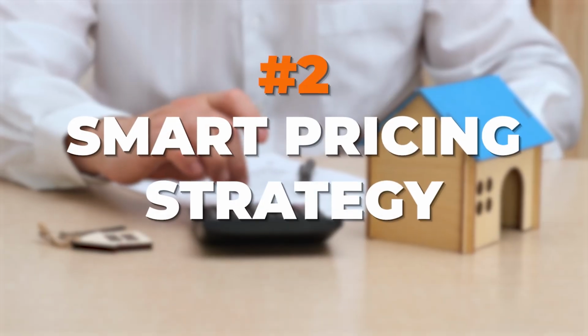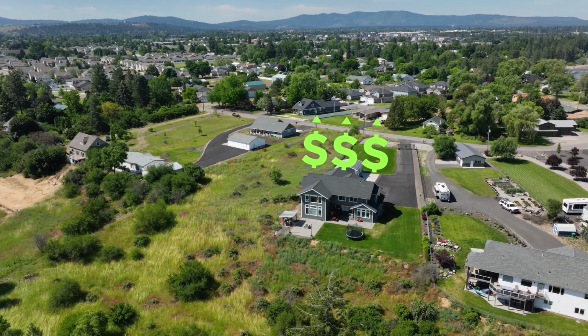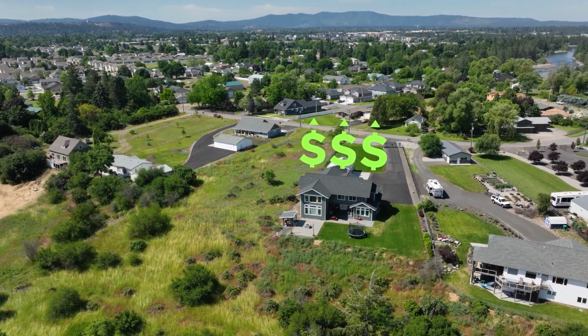Now, the smart pricing strategy. Listen carefully. Pricing your home is an art and a science. Overprice it, and you might as well put up a sign saying, please ignore this listing. Underprice it, and you're going to have so many people inside the door that you won't know what to do with. The key is hitting that sweet spot that draws in multiple offers, but doesn't have 97 people in a matter of 3 hours.